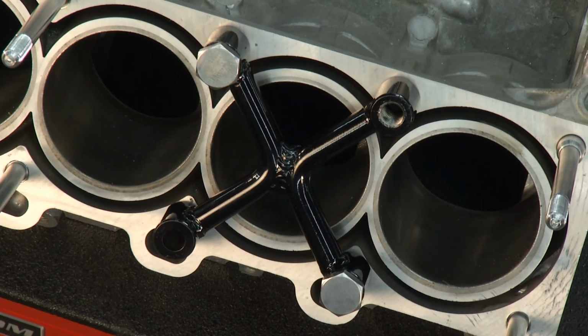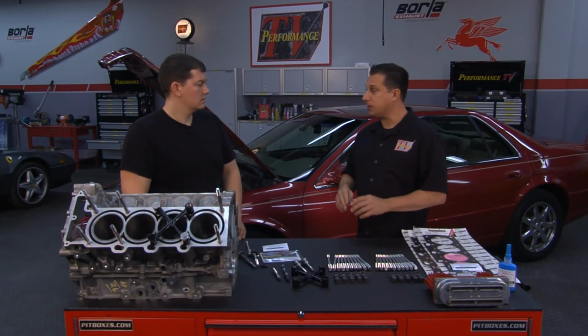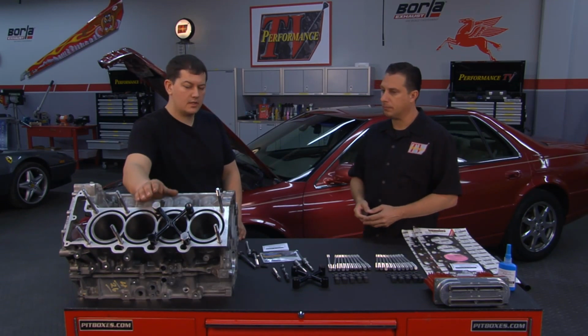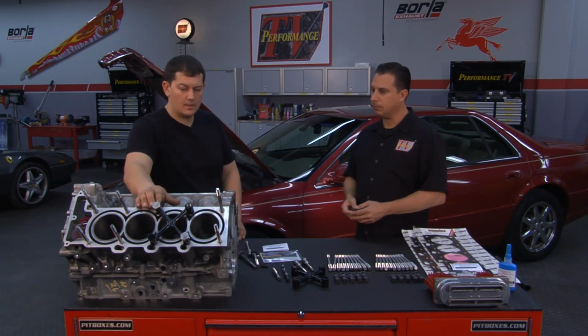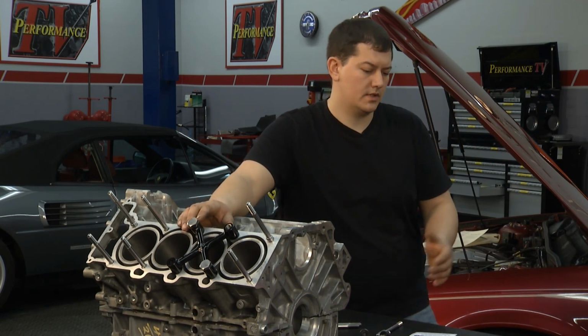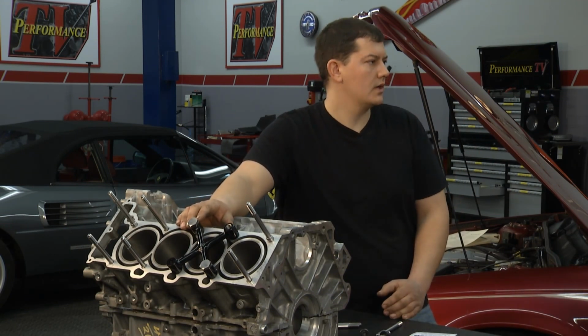And Jake, not only do you sell the studs to solve the problem, but you sell a tool in a kit so that a local shop doesn't have to send it out to a machine shop. That is correct, Joe. These tools will allow any good shop to do the install, the drilling and tapping, installing the head studs in about an hour and a half, 2 hours of their time.